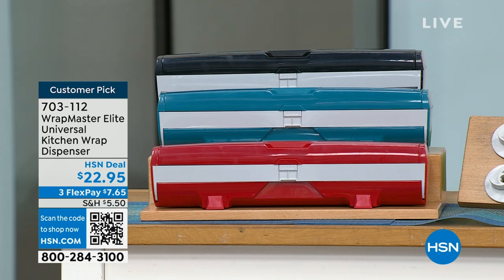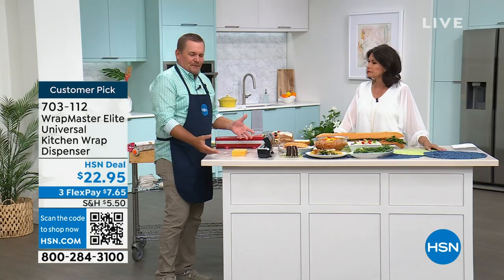I'm telling you, this is something that is so key. You will use it constantly. You will use it every day. You will save money. You will save food by using it. And you will save your sanity. And at the price of food these days, you want to save as much as you possibly can.